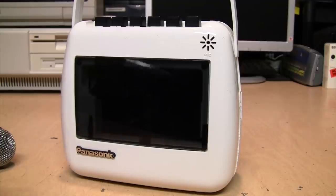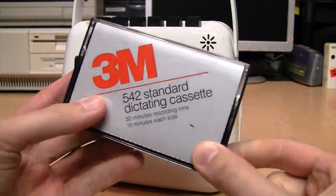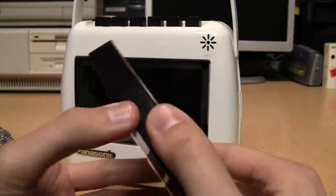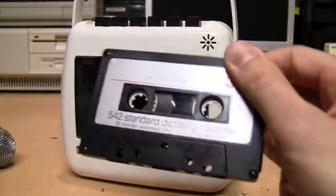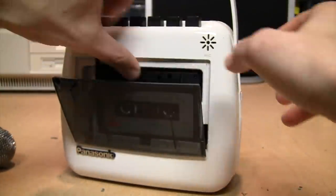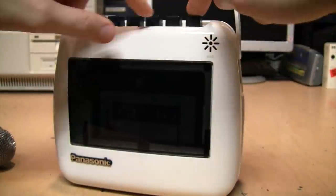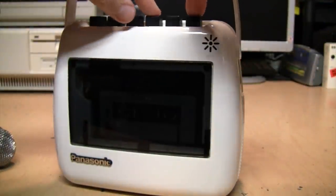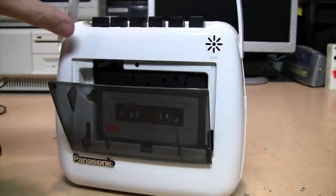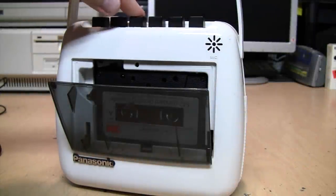Now I'll try some recording using this very exciting looking 3M standard dictating cassette. Pop it in, press record and play at the same time. Now recording using the built-in microphone of the Panasonic Take-N-Tape RQ711S portable cassette recorder. Okay, now I will rewind it. Remember, you have to hold down the button.